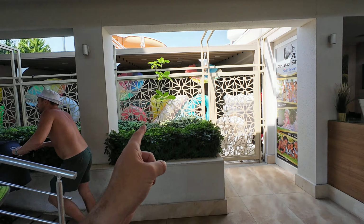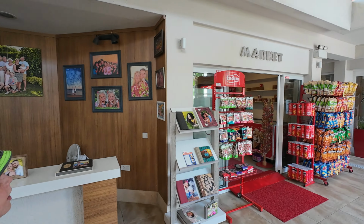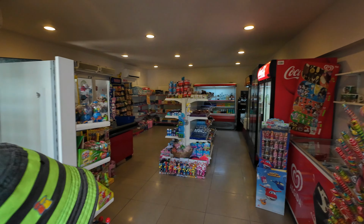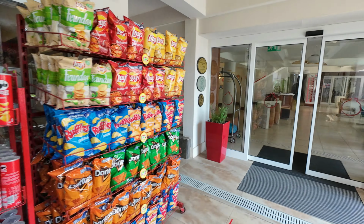So that's like a mini market there. A little photo booth here where you can get photographs done. That's the mini market itself. They've got loads of drinks, snacks. We're not going to go fully in, just going to try and do pops, which I haven't had one.